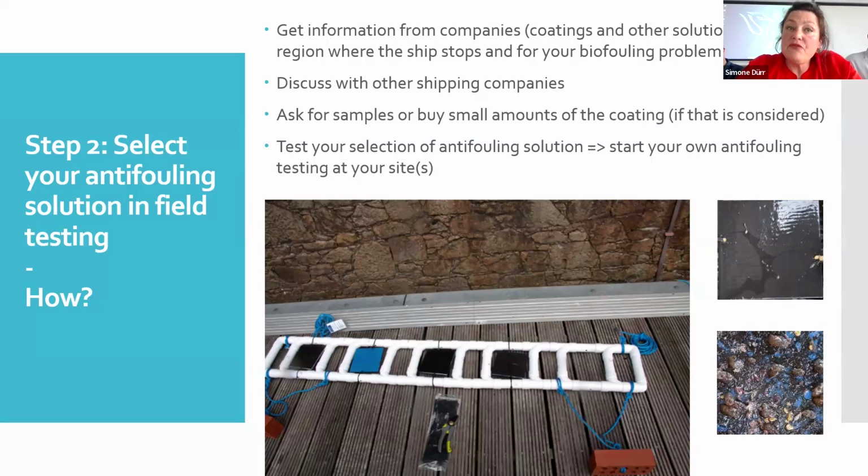If you do this at a place where your ship, for example, is stopping, then you really know the biofouling problem there. That's how you do it without coatings at first, just with these PVC panels with no coating on them, and it gives you information. You can also later test your field anti-fouling coatings if you want. You can also speak with other shipping companies, if you're not a shipping company, about their experiences. How good are these coatings that you actually see? And then check that on site.